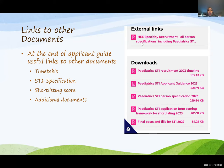The first one, the pediatric ST1 applicant guidance, is a very important document that answers a lot of questions that we didn't have the time to address in these presentations, for example about fast tracking: if you got the post and you cannot start on the same date, what to do. It has very valuable information, and for each step it describes the step and what is expected from you. In parallel, ST3 and ST4 have a similar thing. This is the longest document; the others are very short.